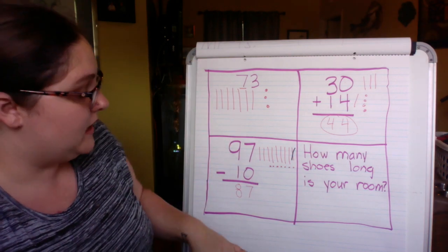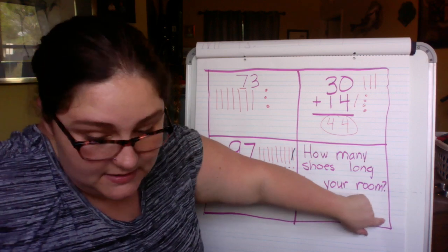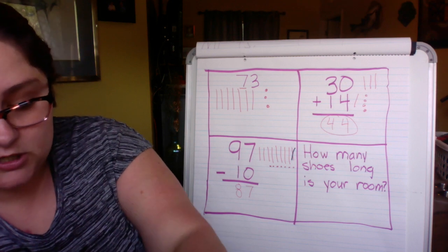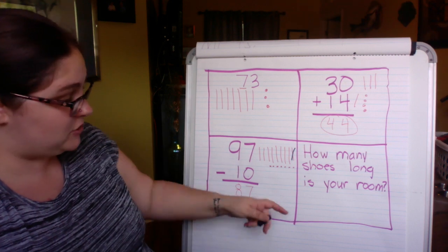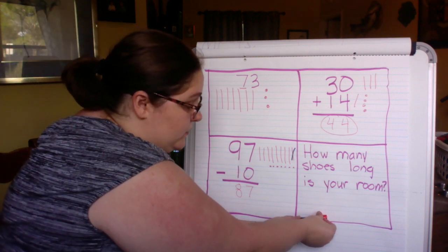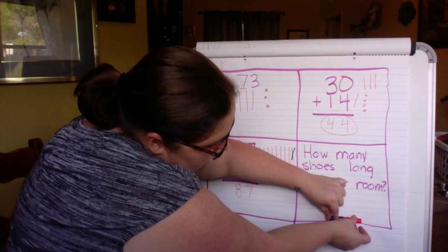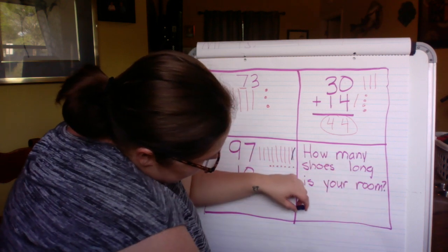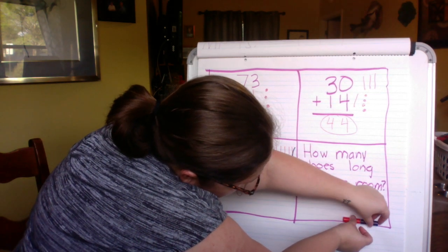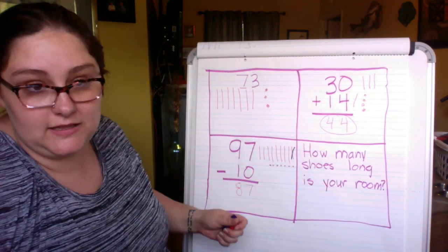That's the big thing. So what I'm going to do is model measuring this box using marker lids. So I'm going to use two marker lids to measure this box. So I have one, two, and I'm going to leave that one there while I bring this one over, three, four. Ooh, let's make sure I did that right. One, two, three, four, five, six. So it's about six marker lids long.